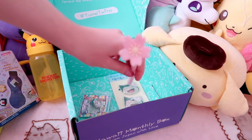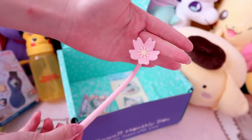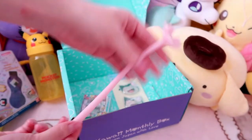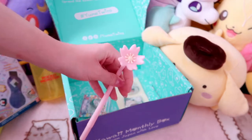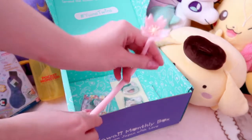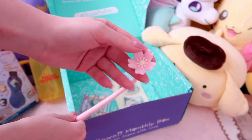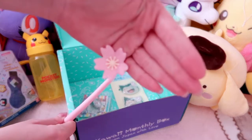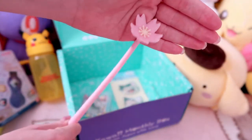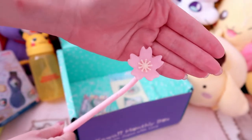Oh no, that's so cute. Oh my gosh. So we have got a Cherry Blossom Sakura pen, and you might not know this, but I have a massive collection of pens. I am a big stationery person. So pens like this I love. I will use this constantly. It's so cute. So you just got a bendy pen with a pink cherry blossom flower on the top.